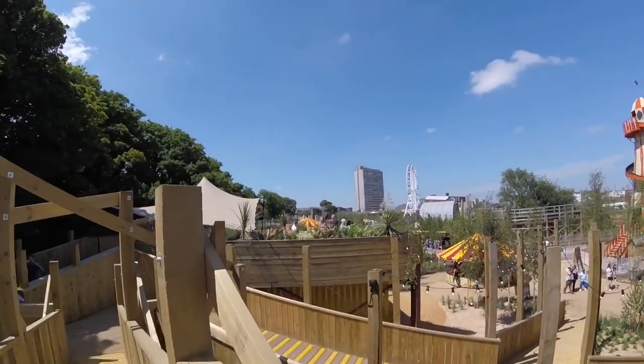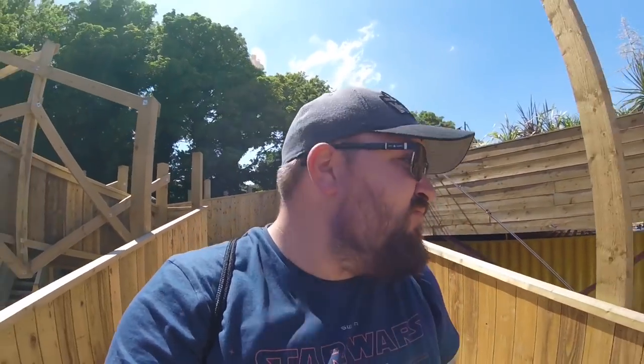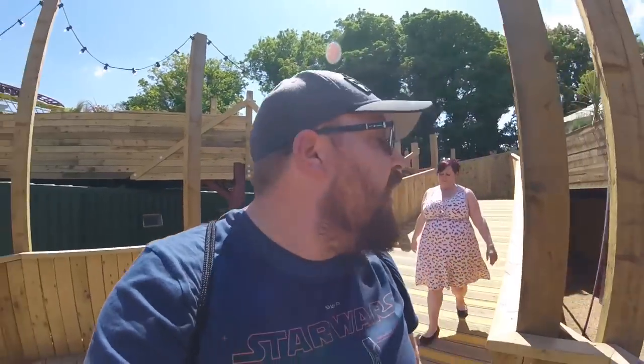We're just saying, between ourselves, I don't think we're bothered with a wristband because it doesn't seem like anything's running, really. I don't think the Magic Mouse is running. The Scenic's definitely not running. There's a guy still on the lift hill sorting that out. So we just literally come for a look, a little look around, really. Bit of a shame, to be honest. It is looking better, yeah, but it's not finished.